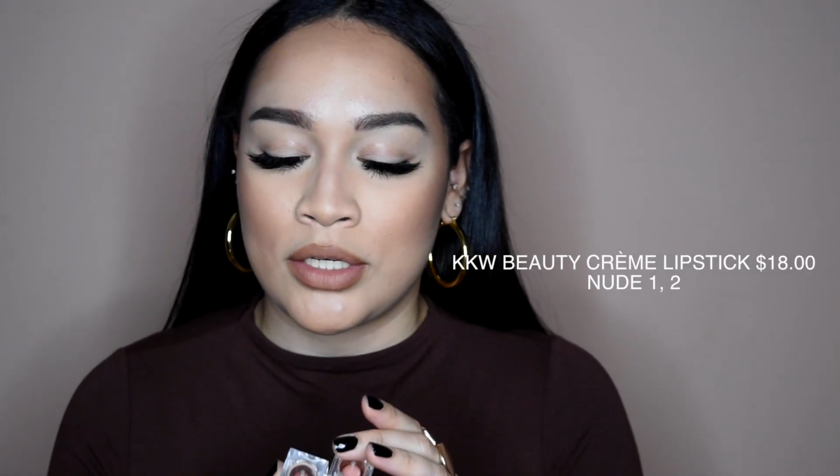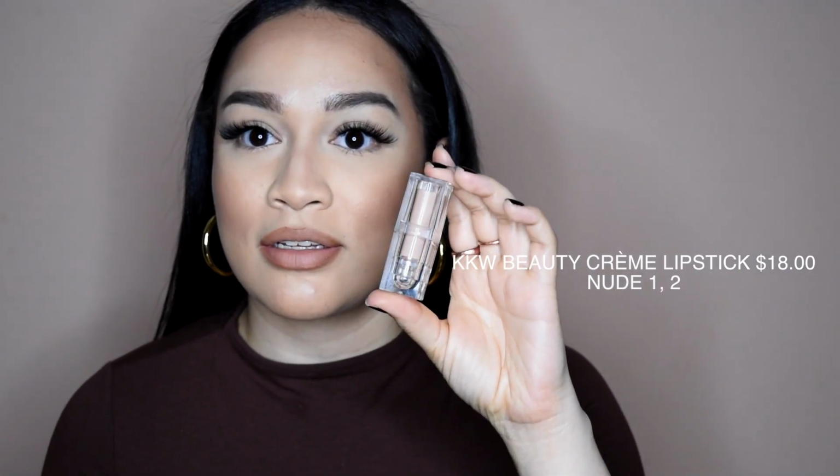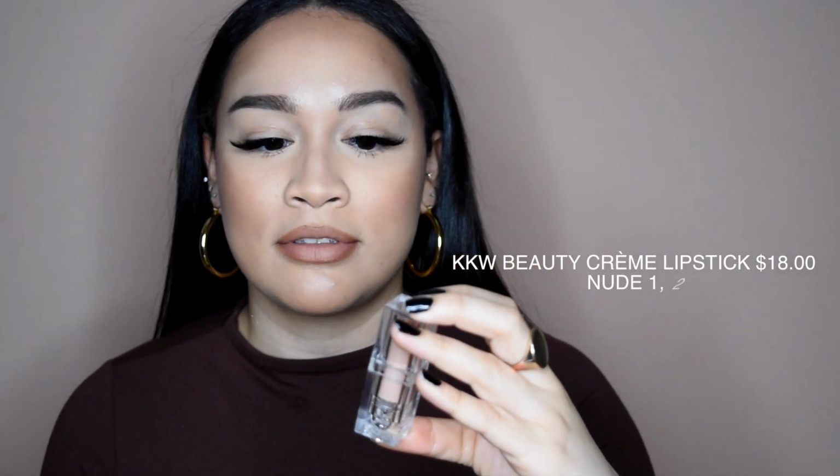And like I mentioned earlier, almost every beauty girl has these lipsticks, and they are the KKW lipsticks. One, I love the packaging. I don't know what it is about it, and it looks so pretty on a vanity. It's something with the packaging I just really like, as well as the lip colors themselves.